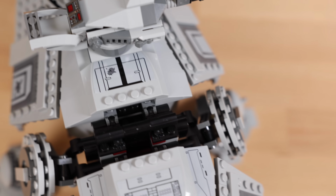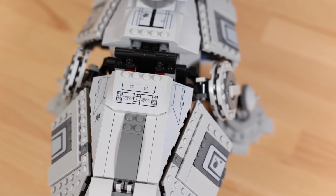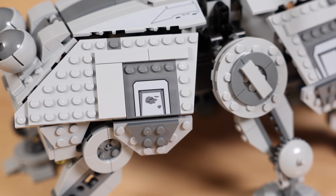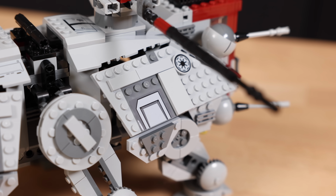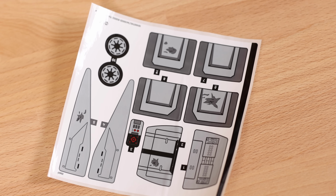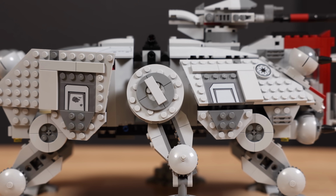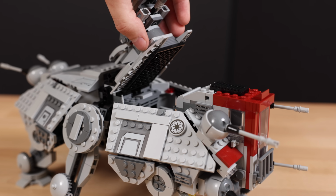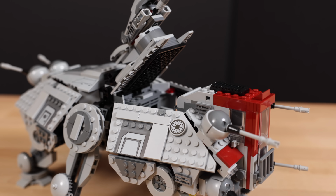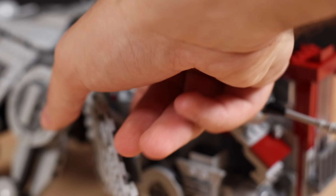There is some stickers here and there throughout the set, I think 10 in total, which honestly isn't that bad. Honestly, you could have far more stickers. There's some detailing here and there on the side panels. There's a Republic logo as well. Here's the sticker sheet just to show all of them. Again, not that many. Also on the side profile of the Walker, they really cleaned up the area between the middle leg there.